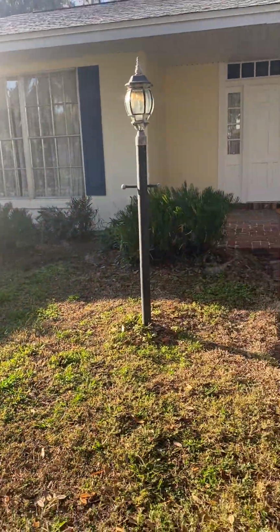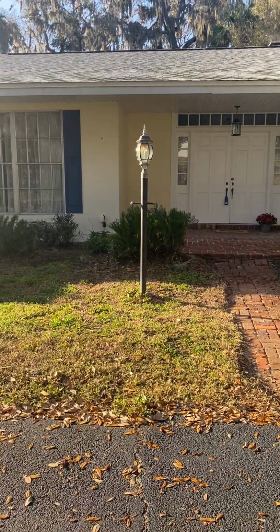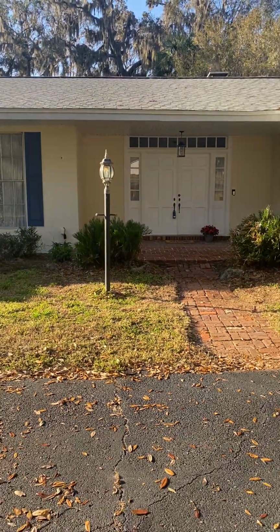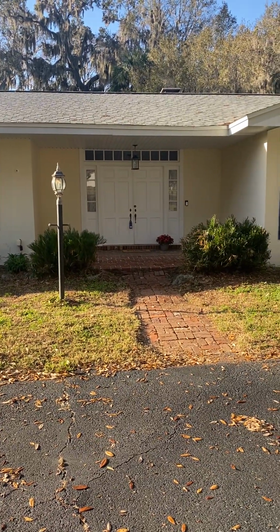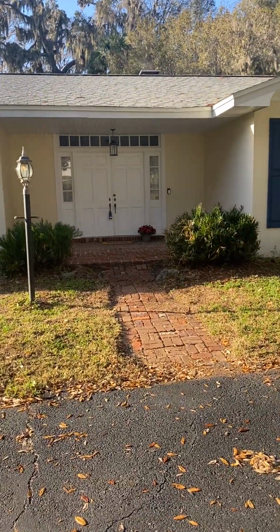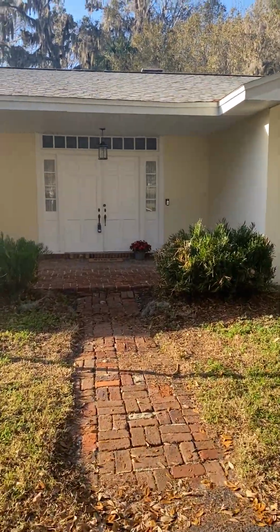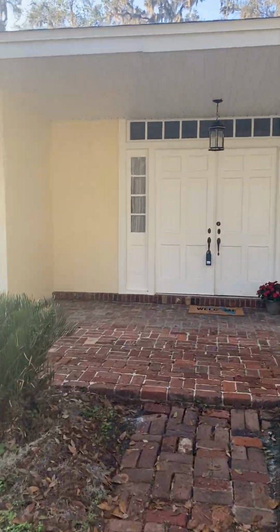And then this is the home right here. Let me just step back a little bit. Okay, so let's go inside. I will just preface it by saying it does need some work. The layout's a little confusing, but all right, let's go inside and see what we got.